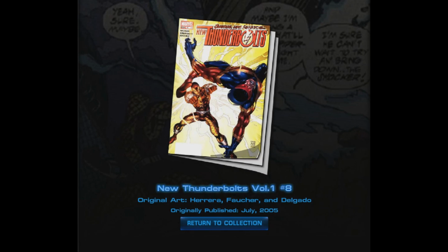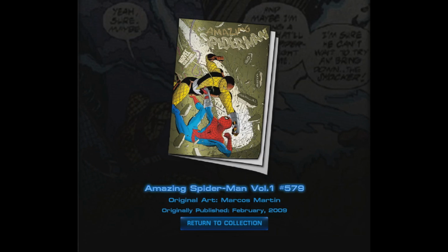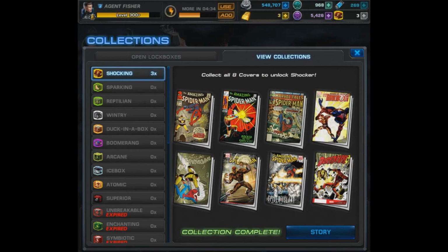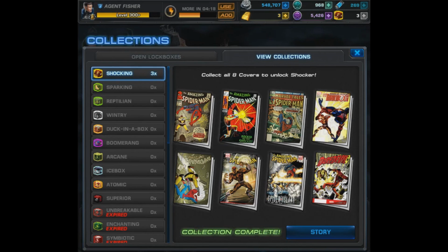We jumped all the way to the 80s for this one, but it's going to get a lot more current than that. New Thunderbolts Volume 1, number 8. Originally published in 2005. Then another really cool cover, it's Amazing Spider-Man Volume 1, number 579. It definitely should be pretty easy to pick up, so I'm going to look for this at the Comic-Con. After that, we have the same issue but the villain variant, and it does look pretty interesting. I don't know if I'll see this one there or not, but I will keep an eye out.